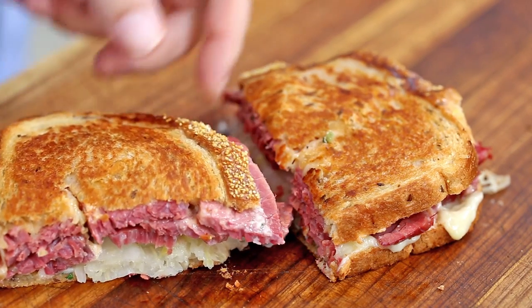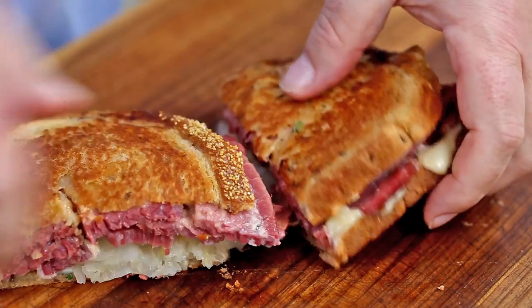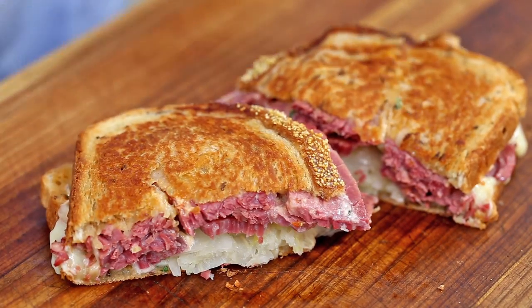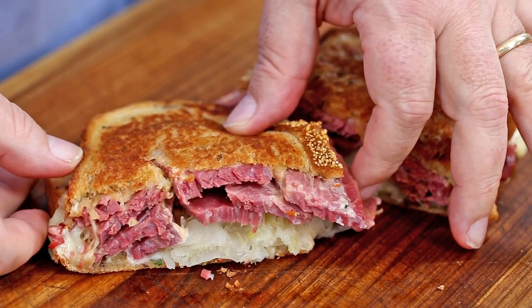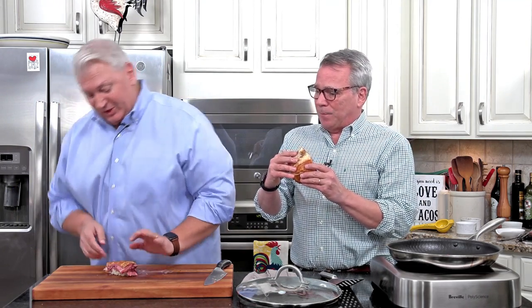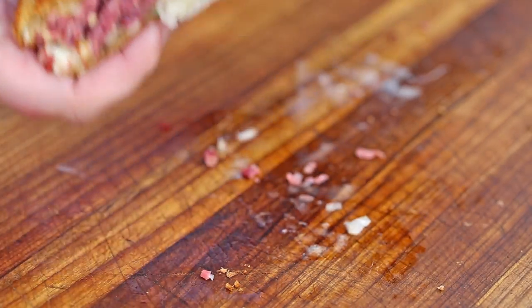Y'all. Chris, look at that, you guys. I'm sorry, I'm just trying to give them the best camera view. I know. I love it. Okay. It's still a little warm, but that's okay. I know. It's hot, but that's okay. Yay, you guys. All right. Hold on. One more look. Doesn't it look great? It does. Okay. Oh, Chris, this is... Oh, it's gooey. All right. It's delicious. Here we go.